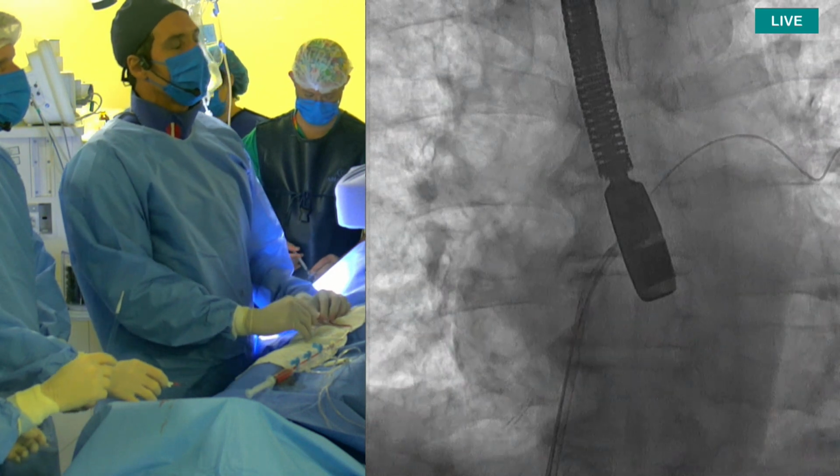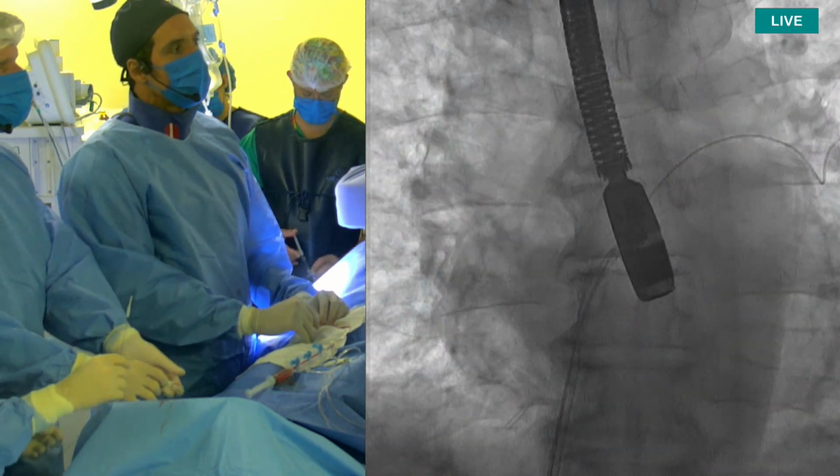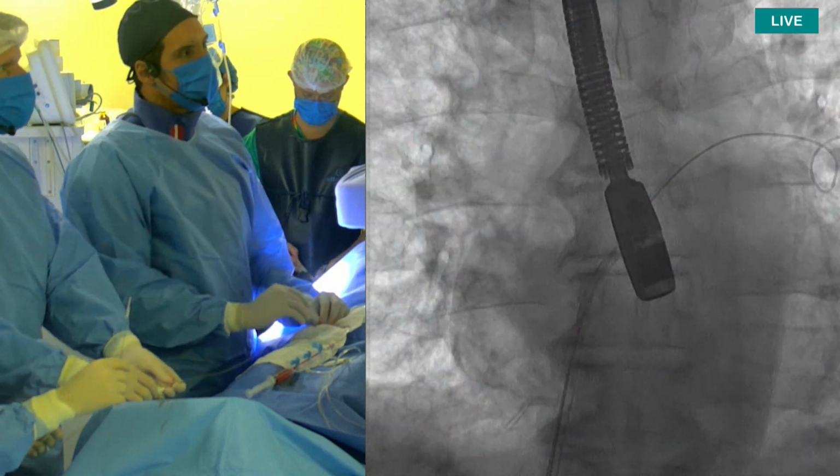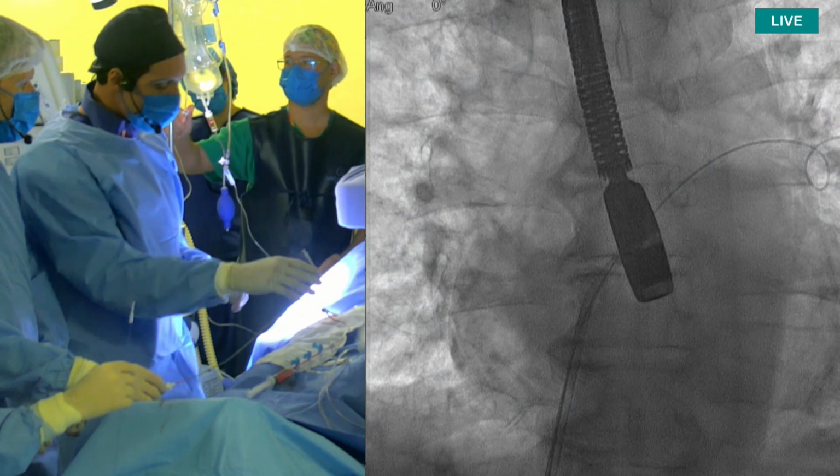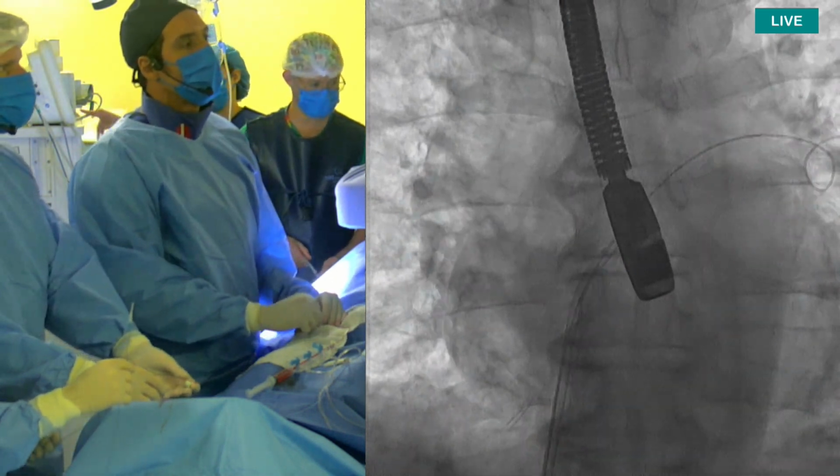Good. So now it's the moment to bring the multipurpose catheter. The wire is already nicely in the left upper pulmonary vein. So now we bring up the multipurpose catheter there to exchange then for the Amplatz Super Stiff.